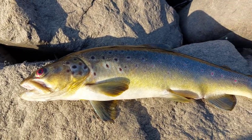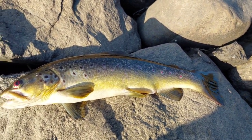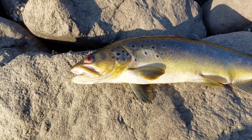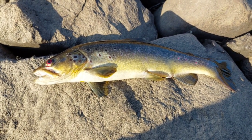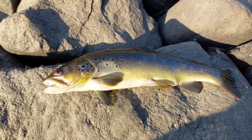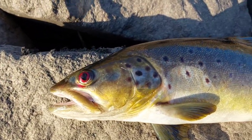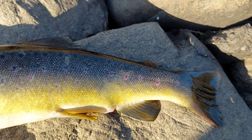That's a beautiful brown trout. Yep, first one from Matty. It's over a foot long, that must be 12 to 14, I reckon 14 inches. Beautiful looking fish, absolutely gorgeous Welsh mountain fish.